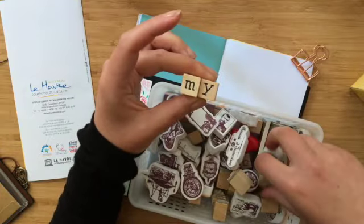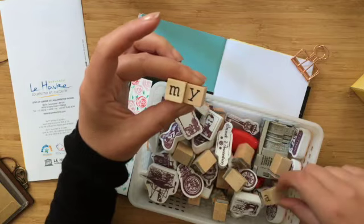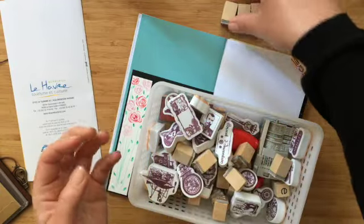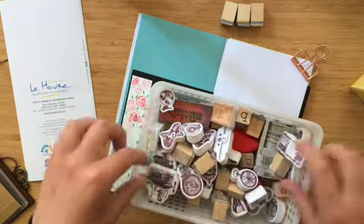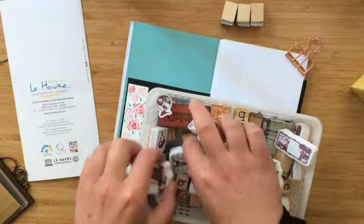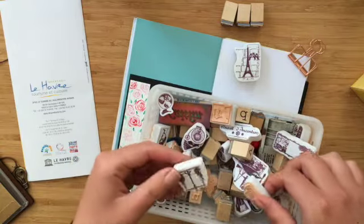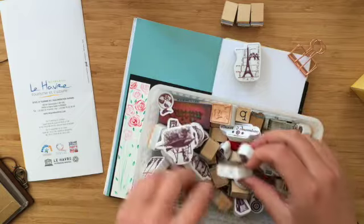Goodness gracious, where on earth is my A? Nope. Oh, there we go. So I've got May, so we're gonna set those guys there, and let's see if I have any other stamps that I want to do. We might do Paris, the Eiffel Tower. We didn't go to Paris really, but it's France, so it works the same, right?